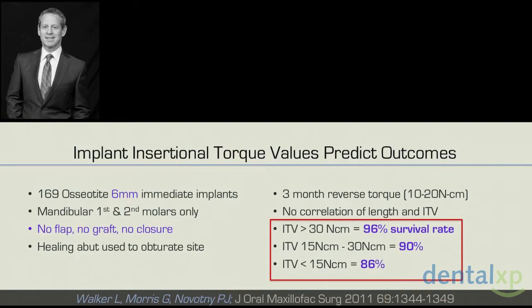So the initial torque value that we want to be comfortable with, right? Let's look at what the literature says, and maybe we can be comfortable knowing that it's stable at less than 15 Newton centimeters. Now stability is different, rotational stability is different than something that wobbles. If it wobbles, you can't leave it. Wobbles is not stable. But something that turns and just turns a little bit at 15 Newton centimeters, that is still, according to Walker and Morse, still stable enough that you can expect about 86% success rate.